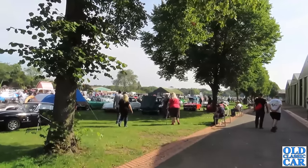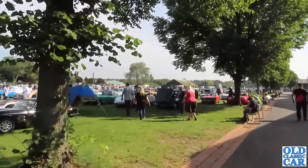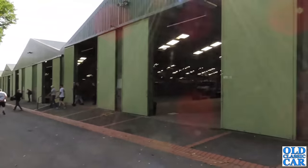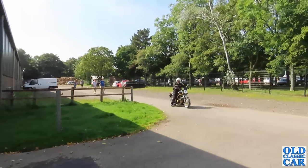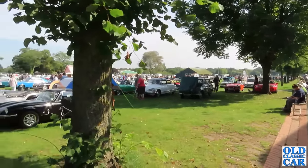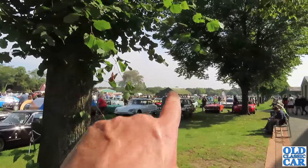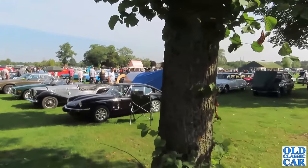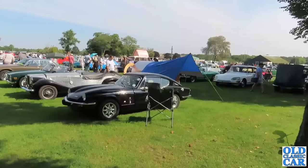Well, the field has really filled up a fair bit now compared to when it was here before. There's autojumble here, in there, and also around the corner of the buildings down there. I think the next project is to try and catch up with my youthful assistant. I've just spotted him about four rows in that direction. But in the meantime, let's have a look around and see what cars are parked up here.